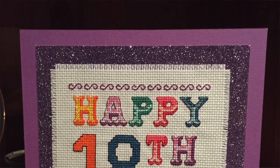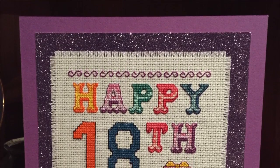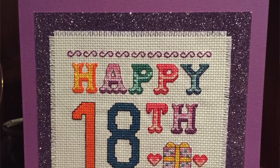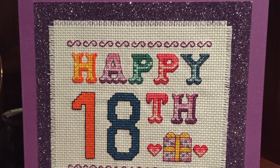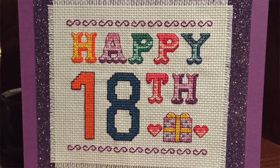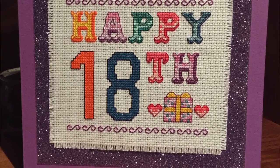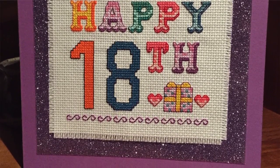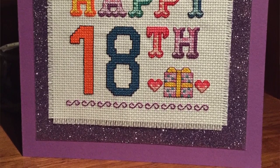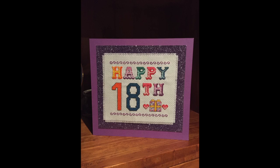This design I got from the Ultimate Cross Stitch Card Magazine, Volume 3, 2014, and it was a design by Susan Bates. I actually modified the design because the actual design said happy birthday, and I wanted to have 18 in there somewhere. So I kept the T and the H from birthday, and then I found a font for the 1 and the 8 to add in. And it's not the same font, but I like the fact that it's not the same because it stands out and is quite bold and looks different.